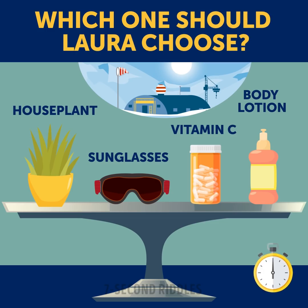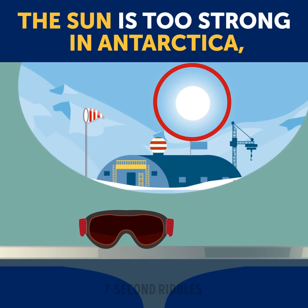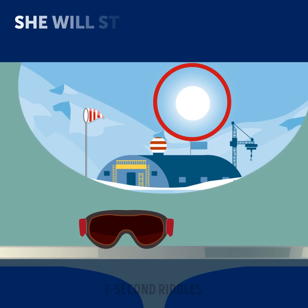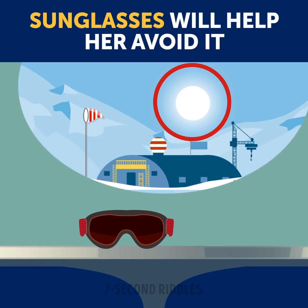So which one should Laura choose? The houseplant? Sunglasses? Vitamin C? Or some body lotion? Yeah, guys, the sun is too strong in Antarctica. She definitely needs some sunglasses. She'll start to lose her vision or even go blind. Wow, that's crazy. Sunglasses will help her to avoid that.